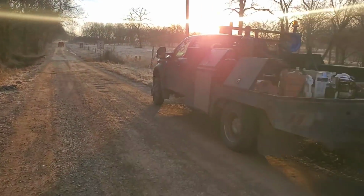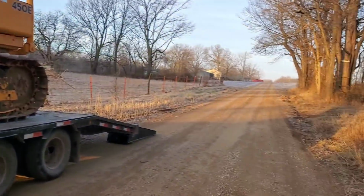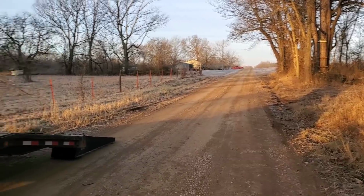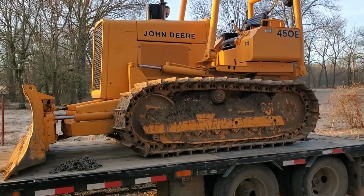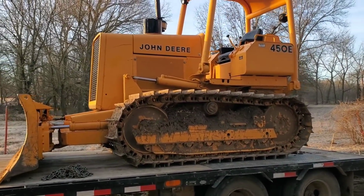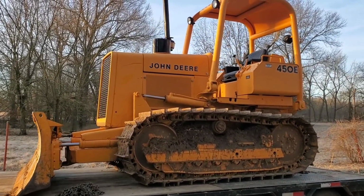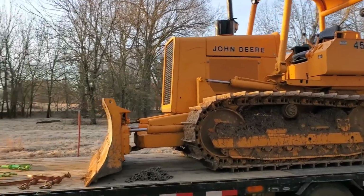To be the busiest little gravel road I've ever seen. I bet in the last 10 minutes there's probably been 10 cars through here, if not more. Anyway, kind of the day I guess everyone's been looking forward to. The day we actually use the little 450 for logging.